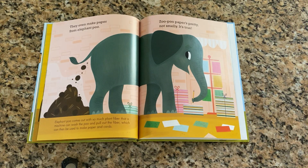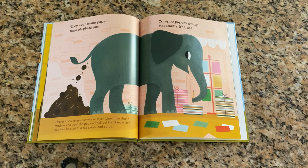They even make paper from elephant poo. Elephant poo comes out with so much plant fiber that a machine can wash the poo and pull out the fiber, which can then be used to make paper and cards. Zoo poo paper's pretty, not smelly. It's true.